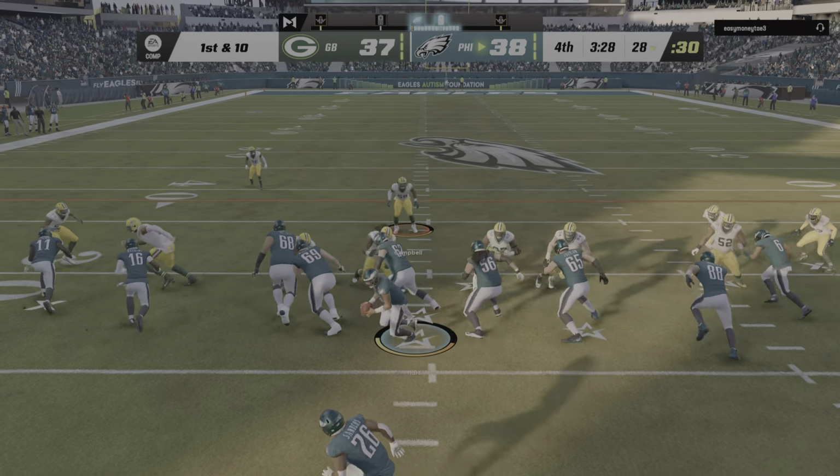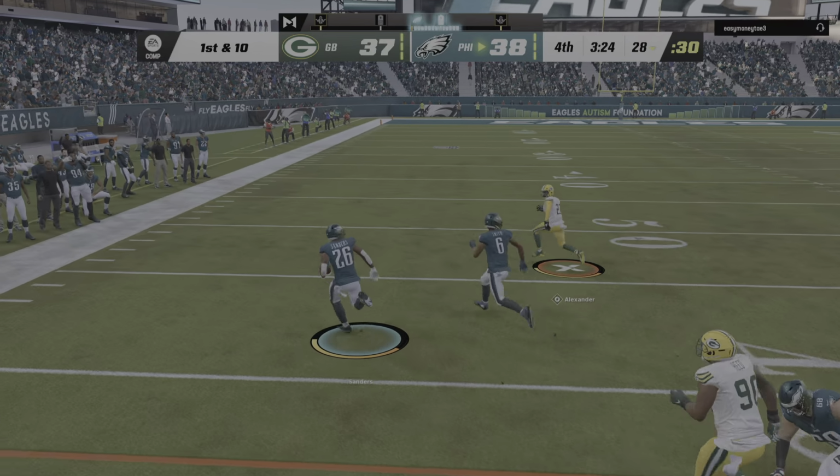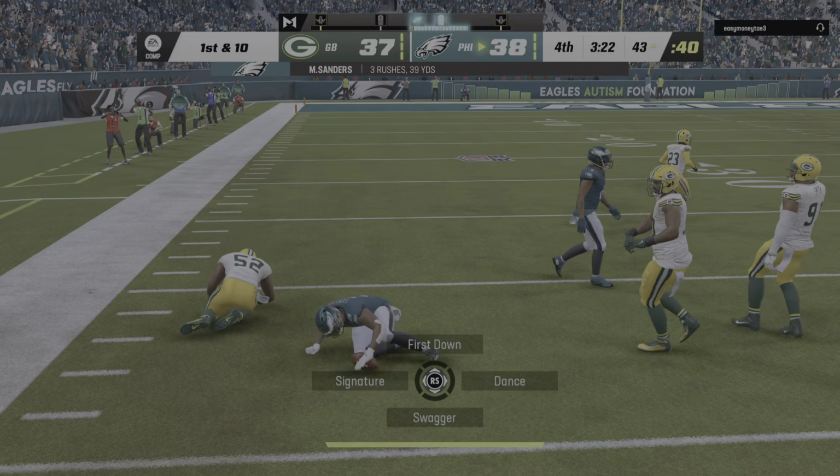And now look at the situation. You've got plenty of time on the clock. Defensively, they have 3 timeouts. So do you run the football here or do you throw it? I think you have that full conversation with your offensive unit.